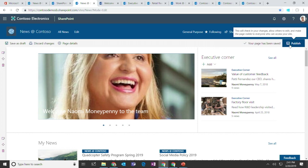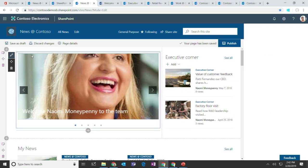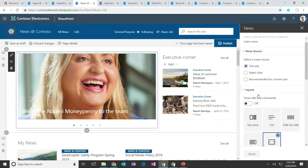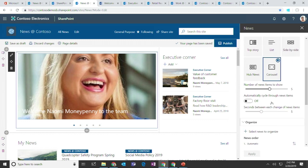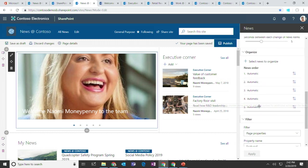They're made up of sections and parts. We have a news web part here that if I edit it, we'll see this particular news web part is pulling news from this one site. It is using a carousel layout with 5 items, and it is putting news in those slots in automatic order, meaning using the intelligence of the graph to get the right news in front of me.